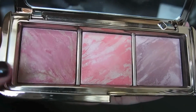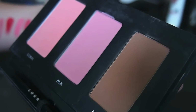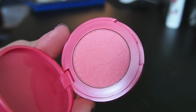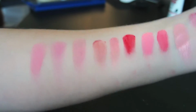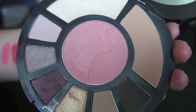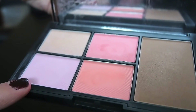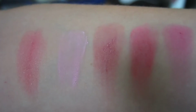Next up, I'm going to swatch this shade from the Hourglass Ambient Lighting Blush Palette, and it is in Luminous Flush. Then I'm going to swatch Pink from the Lorac Pro To Go palette. This is Magic from Tarte, from their Black Friday Sephora set. This is Tarte's Unleashed from the Rainforest After Dark palette. Next, I'm going to do Sex Fantasy and Deep Throat from the NARS Virtual Domination Cheek palette.